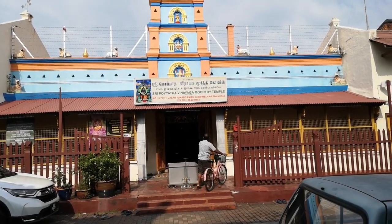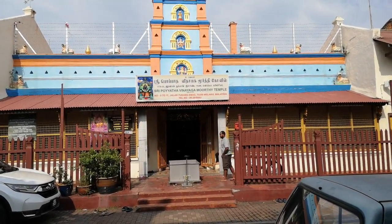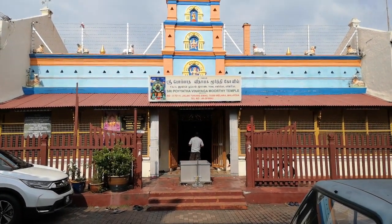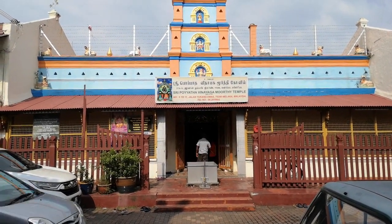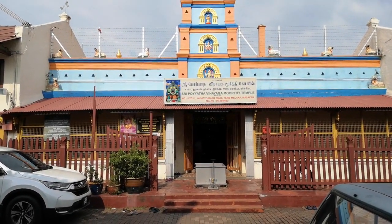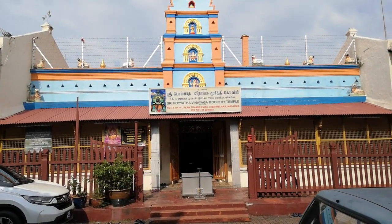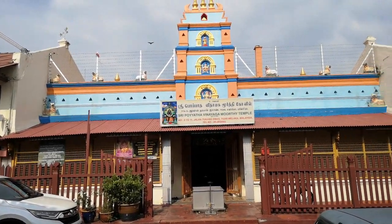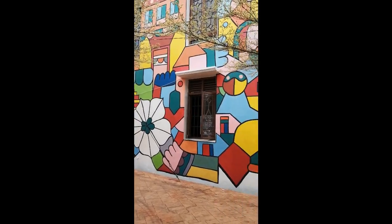Our fourth stop is Sri Poyatha Vinayagar Moorthy Temple. This was built in 1781 and it is the oldest Hindu temple in Malaysia and one of the oldest functioning Hindu temples in maritime Southeast Asia. It is located in the state of Malacca and the temple is one of the few existing Chitty temples in Malaysia. And I guess you're not allowed to take pictures inside. Okay, check this out.